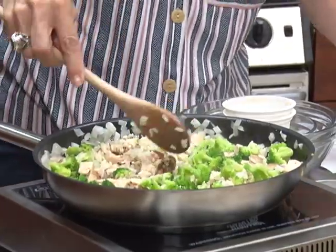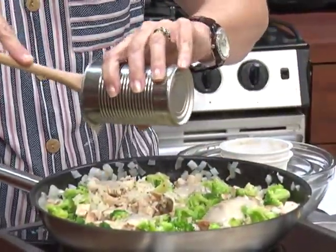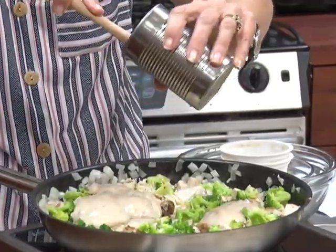And now I'm going to add the cream of mushroom soup. And then we want to mix that cream of mushroom soup really, really well with the other ingredients. So I'm going to add that.